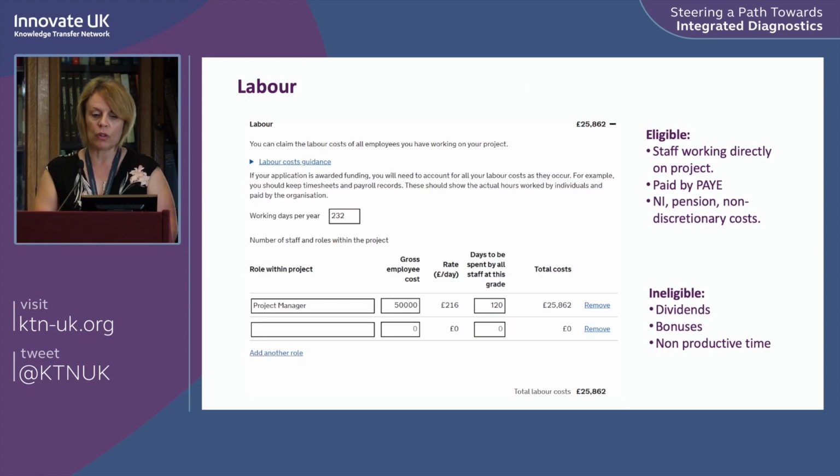So for labour costs, you need to enter the position, the salary, the number of staff, and the days that the project will be worked on. IFS will then automatically calculate the total cost. Just to note, if you have multiple people in the same role, on the same average salary, then you enter this into the role within project field.